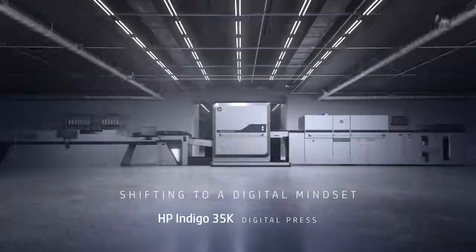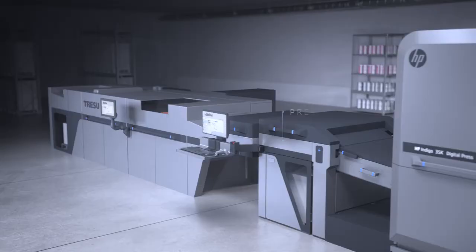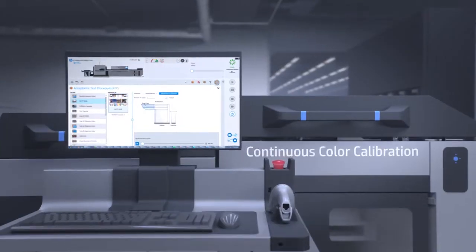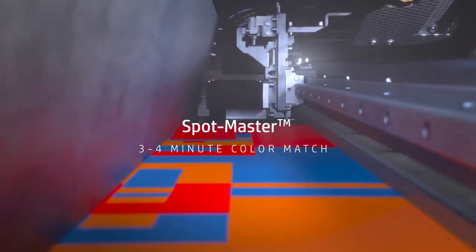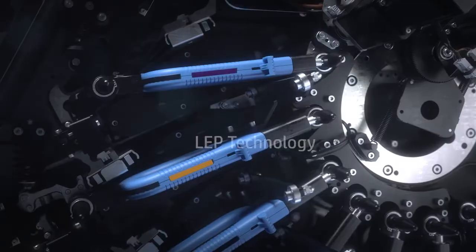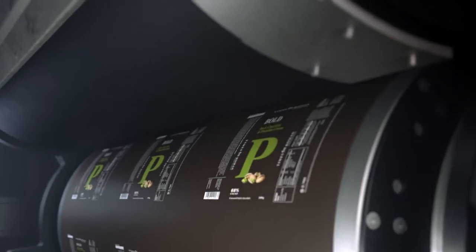Transition seamlessly between jobs with 2 drawers, a pallet feeder and 4 output options. With Spotmaster and CCC, ensure that every box is perfectly matched. With cutting-edge technology, offering a 97% Pantone gamut, supported by CMYK, OVG and spot colors.